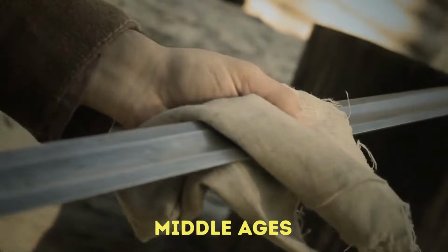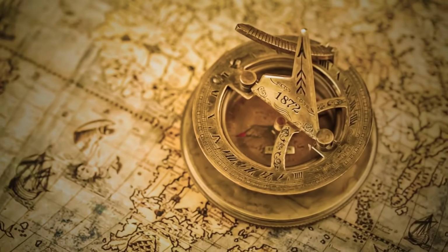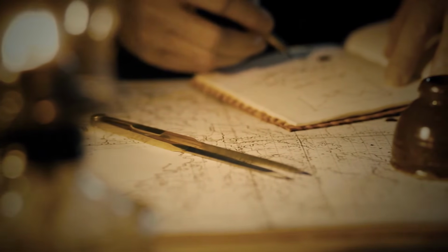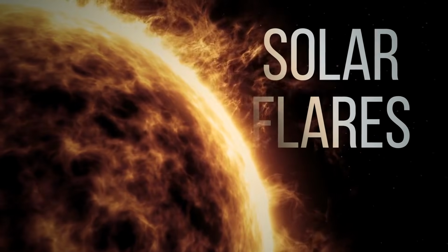Rewind back to the Middle Ages, when sailors noticed that, on some days, compasses wigged out. The arrows spun in all directions, and people back then had no idea why. It wasn't until the 18th century when French scientists found out that such problematic days occur at the same time as black spots appearing on the sun. Solar flares, the mystery was solved.